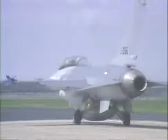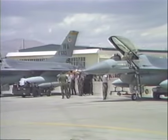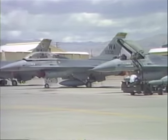Add to this a remarkable operational range, and the result is a multi-role fighter with the striking power and versatility to be responsive to any combat task. The F-16's unique design generates great fighting range and endurance with the speed, agility, and power to win.